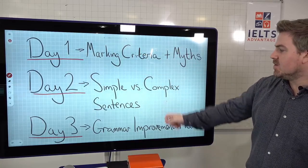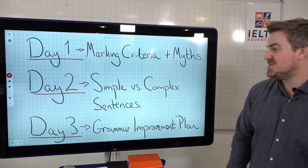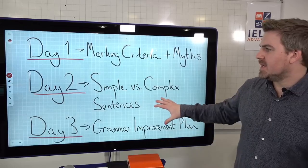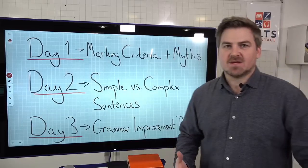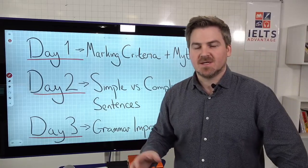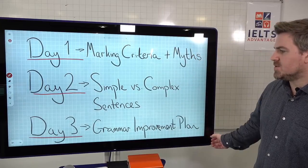And today what we're going to look at is something that a lot of you requested. And again, there's a lot of misconceptions and misunderstandings about this area too, which is simple versus complex sentences. So we're going to look at how to make these, what they are, everything related to these today. This also will help you understand other parts of the test. It'll help you understand tenses and help you understand structures a lot more and what the examiners want.